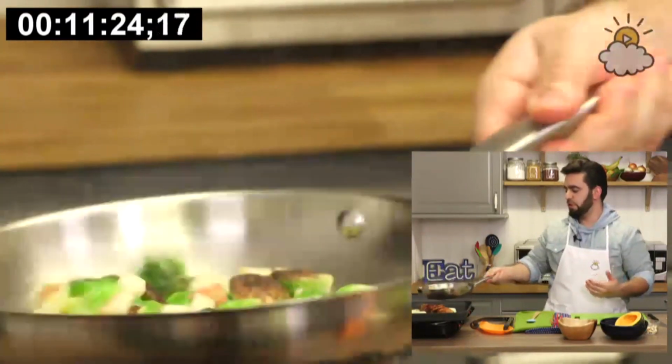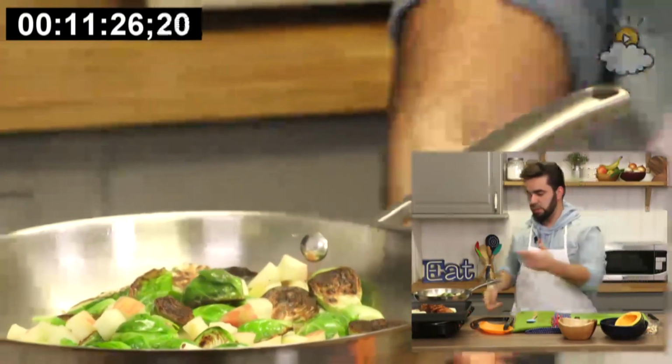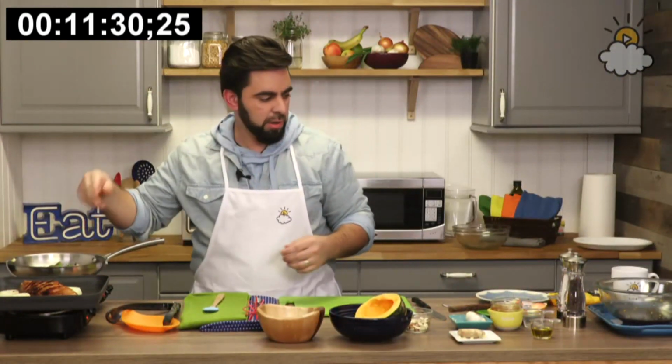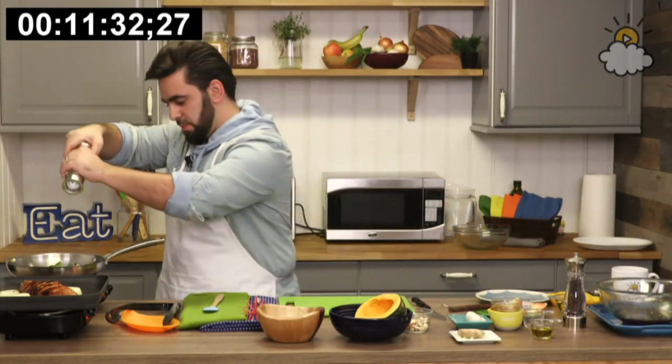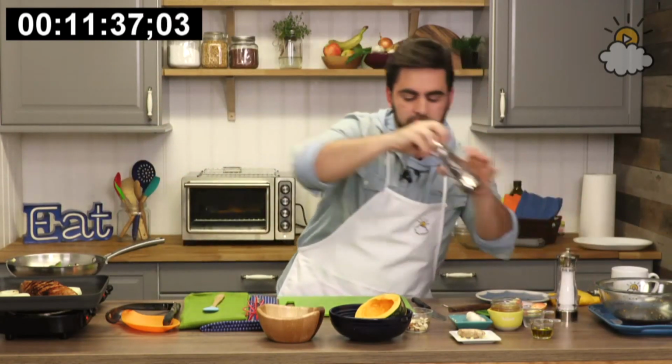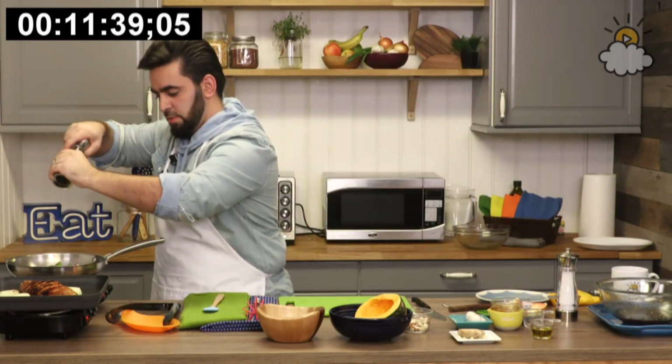A lot of times you do Brussels, you do a glaze. I'm actually going to utilize the same glaze from the pork. We're going to season this up with a little bit of salt and pepper then. All right. I got to get judged there later, so, you know.